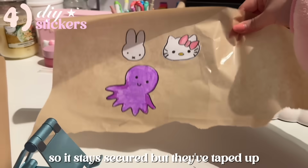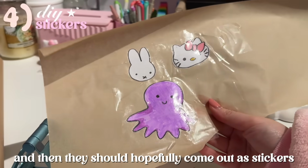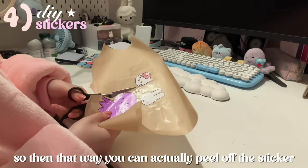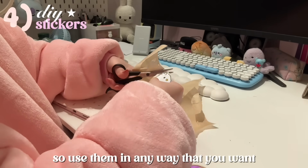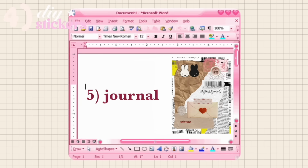it stays secured. Now that they've taped up, I'm going to cut them out, and then they should hopefully come out as stickers. For this part, make sure that you cut a border around the actual image, so that way you can actually peel off the sticker, because otherwise it'll be really hard to peel it off. After they're fully cut, you've made your DIY stickers, so use them in any way that you want. In the next part, I'll show you how I've used mine.